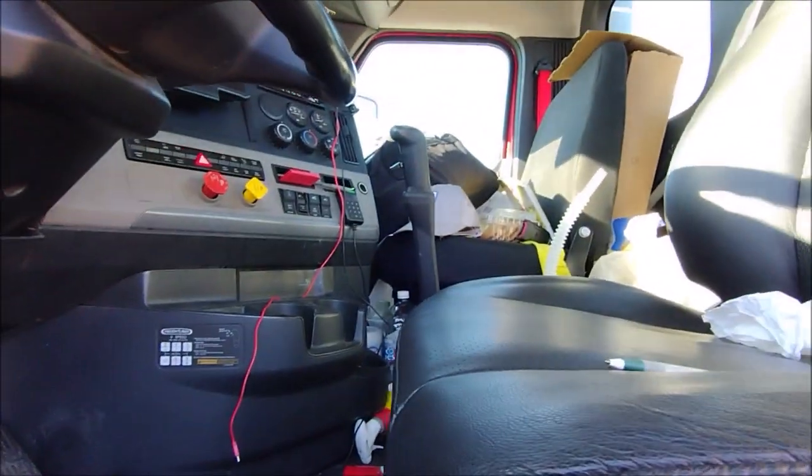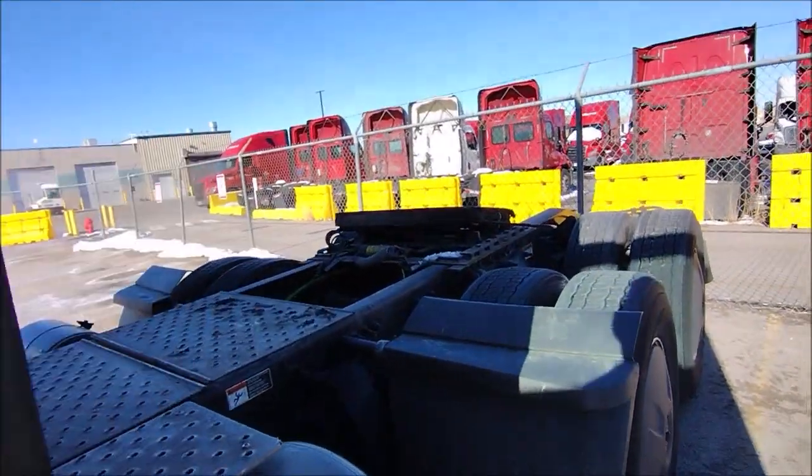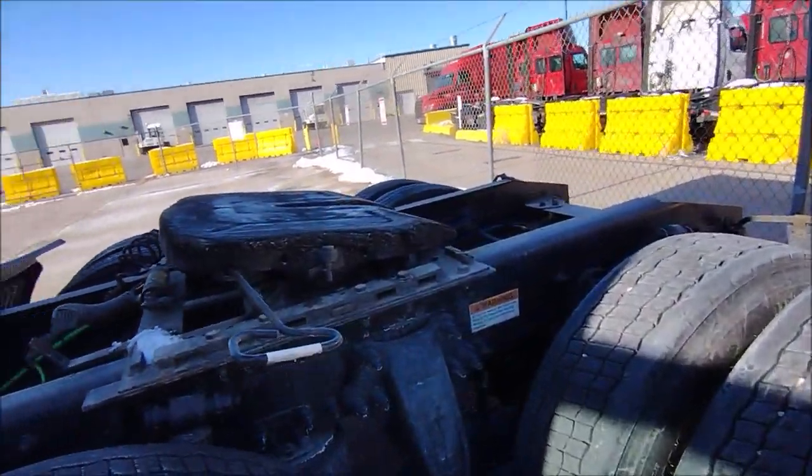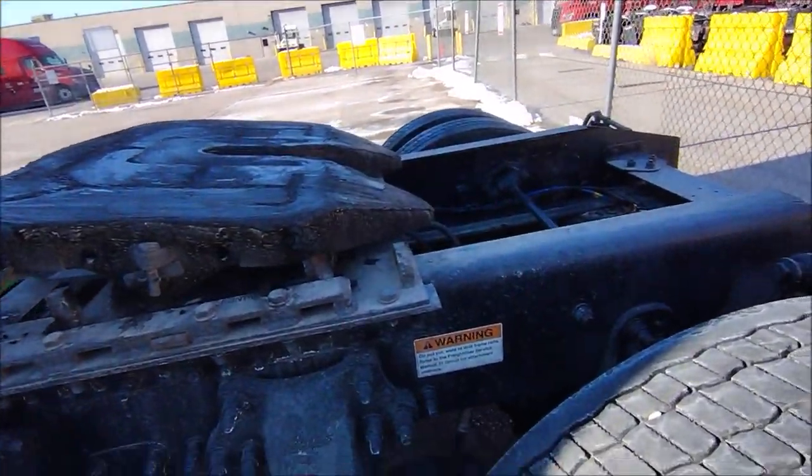This truck is 10 years old, manual transmission, which nobody likes. I drive it because you don't have another driver who likes it.